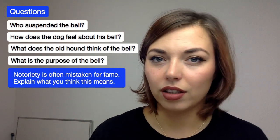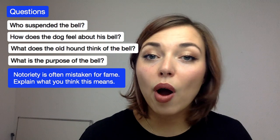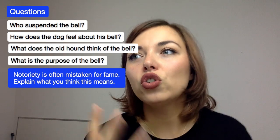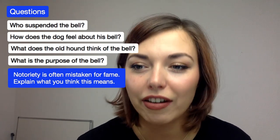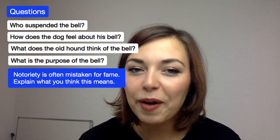All right. So, we know the purpose of the bell. Now, what do you think about the moral of our fable? Notoriety is often mistaken for fame. So obviously they're probably similar words, okay? The dog is infamous. That's a great word, Sheriff. So famous is usually a positive word. Infamous means that you're famous for something bad. You're known for something bad. So yeah, this dog is infamous around the town. Absolutely. Everybody knows about him. Notoriety means famous for doing bad things. Okay, more or less.